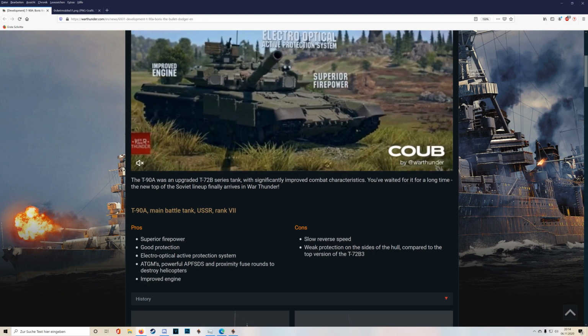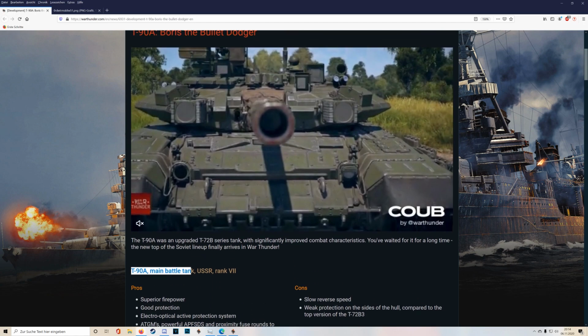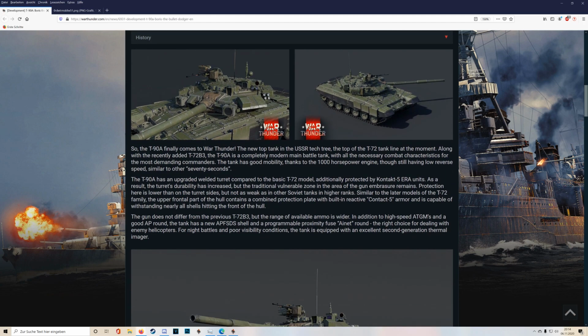Let's begin. So the T-90A will be the top Russian or Soviet MBT at rank 7. It looks very much like a T-72, so this gives you a rough idea about its performance. And it has very interesting facts. For example, there are the red eyes, and apparently the red eyes are only visible as being red when viewed on television or on photographs. So there is also that the tank has increased mobility with a 1000 horsepower engine. It still has a slow reverse speed and I guess also no neutral steering, but there is also an upgraded welded turret and it is also protected by Contact 5 Aero, which is very unique, as we'll hear later.